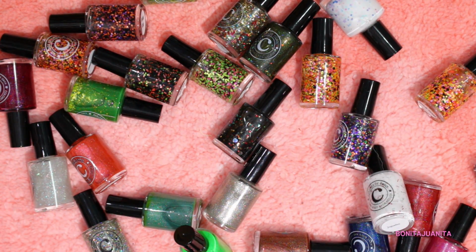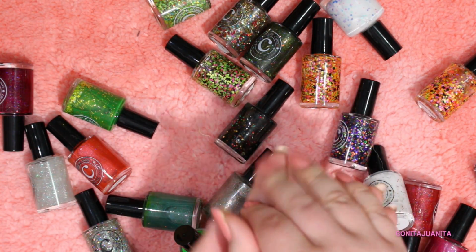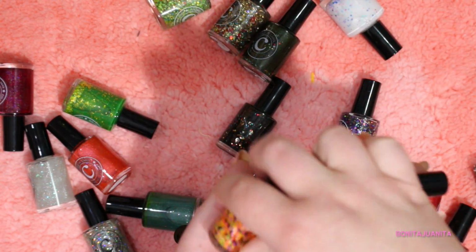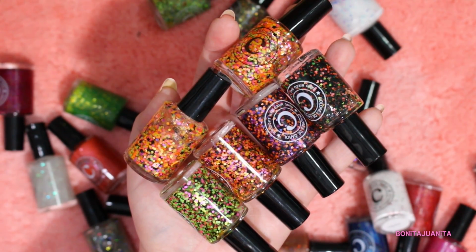Let's mention one that I might actually toss, and that's just because the bottle's broken. I can't remember what this one was called, but it was an 80s collection where she had these amazing matte glitter toppers that are so incredibly cute.